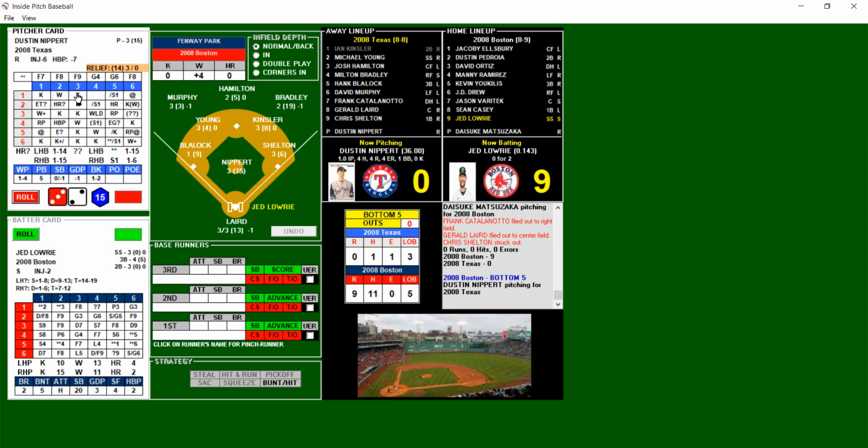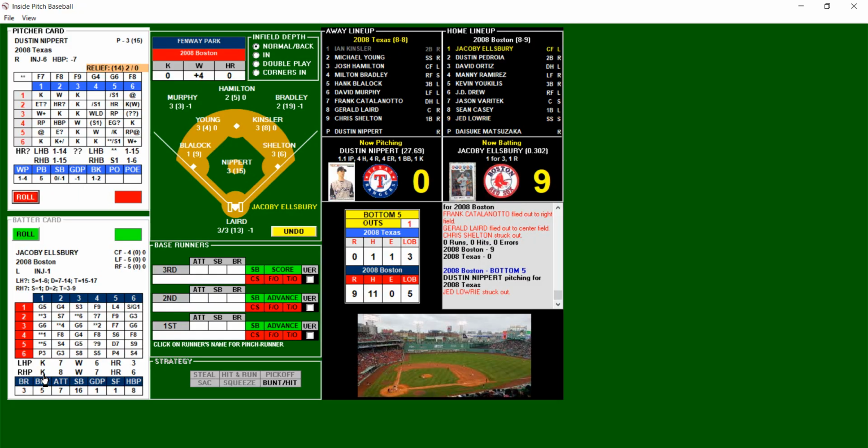And that's going to be a 3-2. Column 3, row 2. That is going to be a strikeout on a 1 to 15. That is a 15. Struck him out. And that's going to be 1 away. We go to the top of the order. Jacoby Ellsbury, who is 1 for 3 today with a run scored.